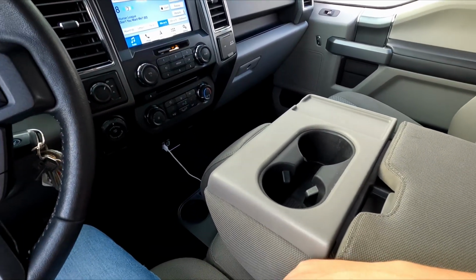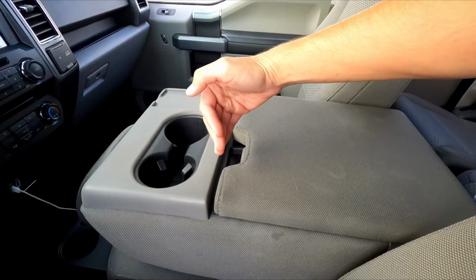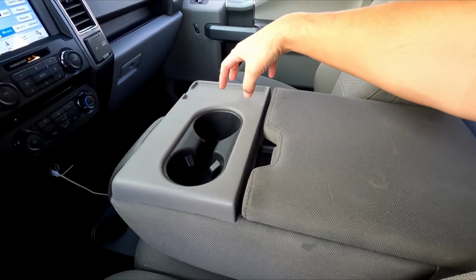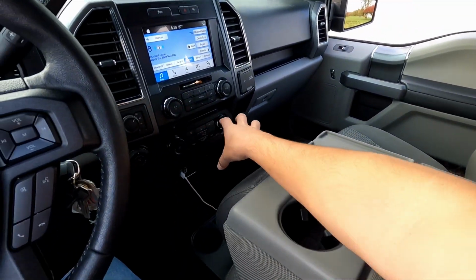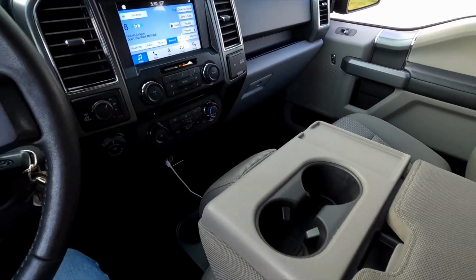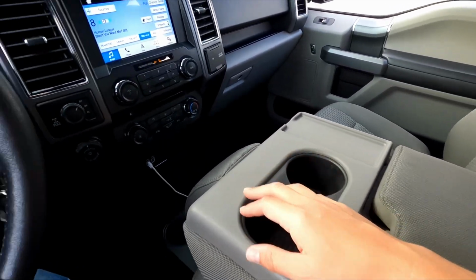Now the 4th gen Rams, they have a really short center console. It stops probably about here, and it has 3 cups in the front that are lower, so there's no access issues to the climate controls, which are also a little bit higher too. So yeah, this is just kind of an irritating thing.